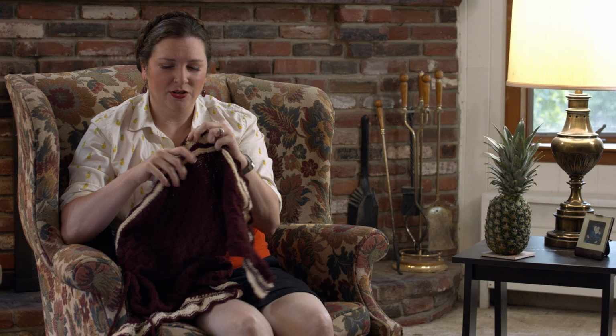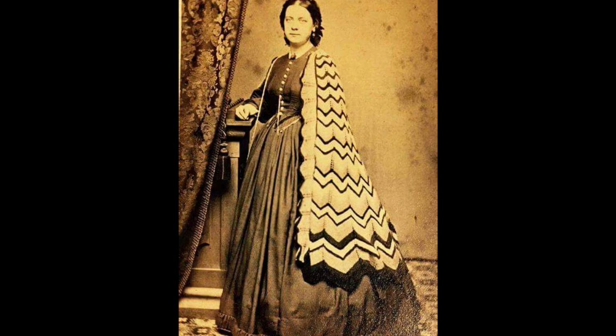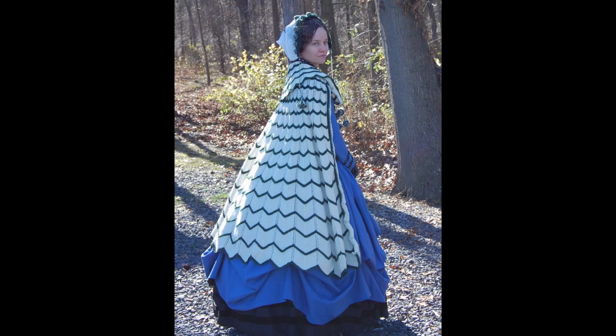If you really feel like going for the gusto, my friend Katherine recreated this Telma, which is entirely made out of pineapple stitch. It's a lot of pineapple stitch.